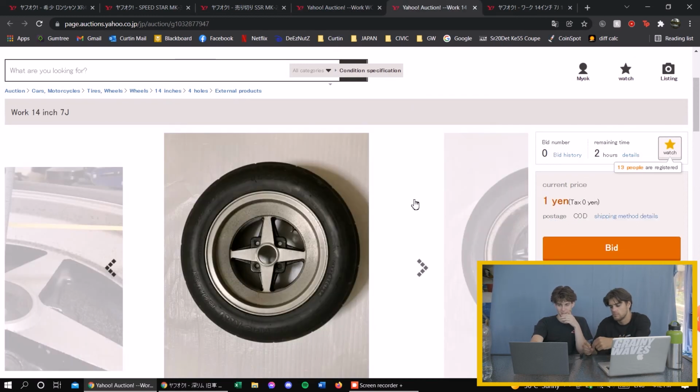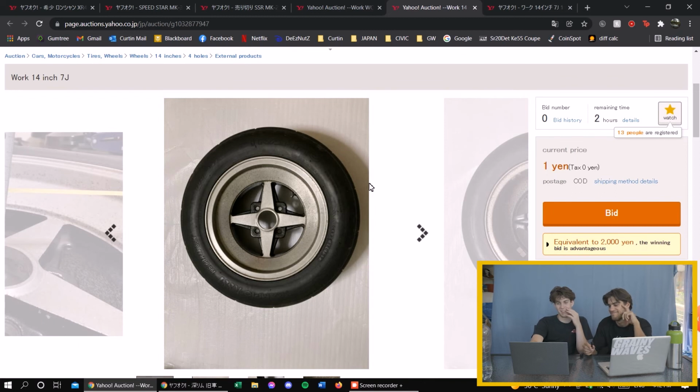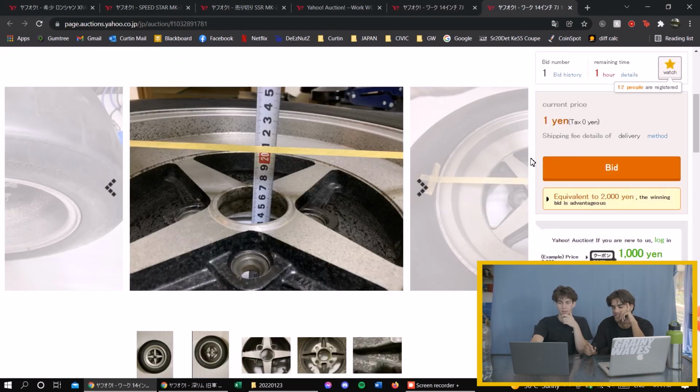And then these ones are my favourite. Again, Work Equip 01s, 14 by 7, and it's a singular rim with a tyre for 1 yen. For 1 yen. So I think that's a 1/10 of a cent? Or is that 1 cent? 100 yen's what, a dollar? A dollar. So yeah, 1 cent. So 1 cent, 1 hour left. And same, he's advertising 2 of them, different rims, both at 1 yen, both with 1 hour left. Woo! So we're definitely bidding on these because no one else is.